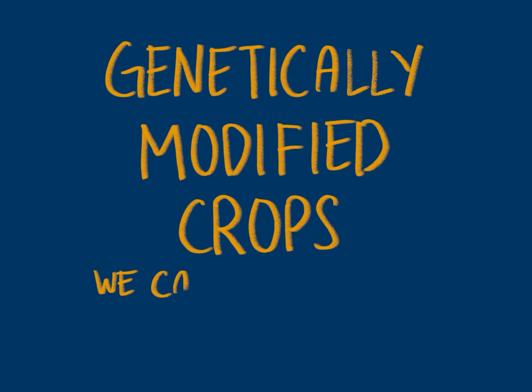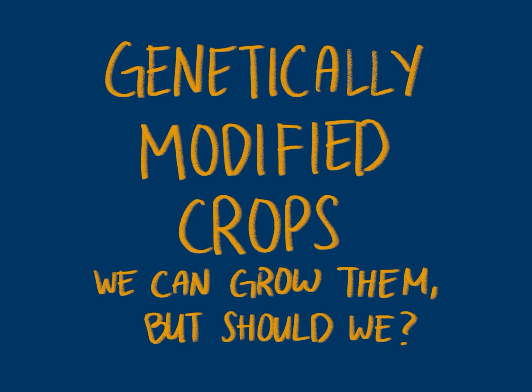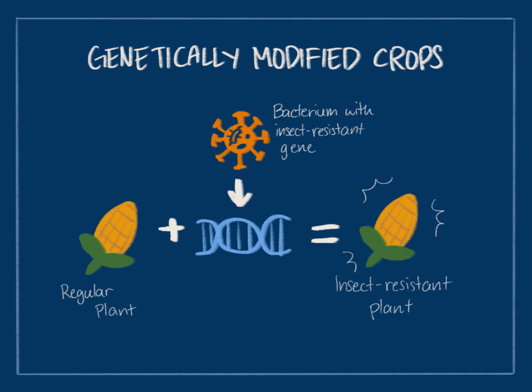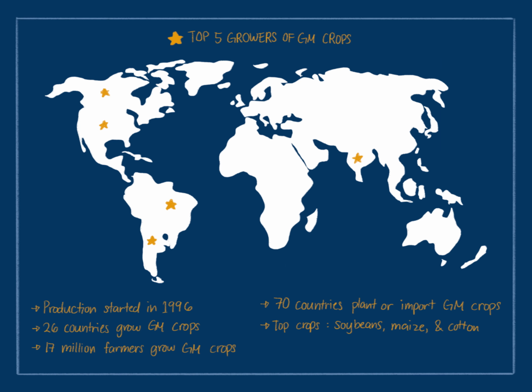Genetically modified crops. We can grow them, but should we? The 20th century witnessed the development of genetically modified crops, which are cultivated plants that have been genetically engineered to include traits deemed desirable and beneficial. One can ask, was it a natural continuation of selective breeding techniques, or is it a dangerous technology that produces frankenfood? Genetically modified crops have been cultivated since 1996.